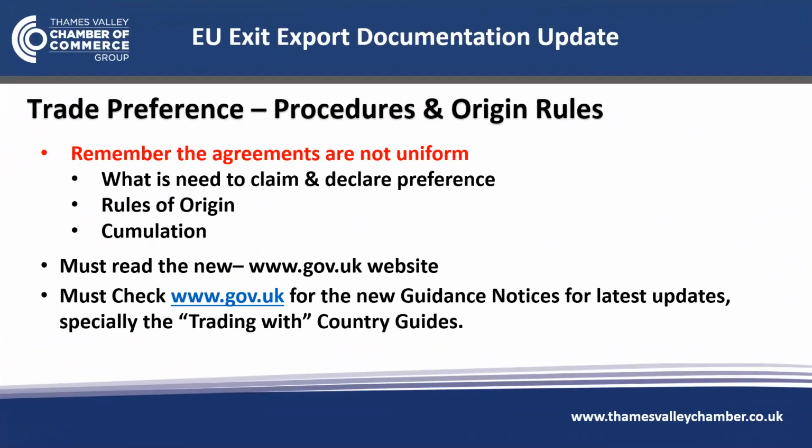As I mentioned before, the important thing about these trade agreements that we have is that they are not uniform. You need to check in relation to each one what you need to do to see if your goods qualify and how you declare preference. They do not have a uniform way of claiming preference either. So some may use an EUR1 preference document, some may use an invoice declaration. The rules of origin, I can't emphasize enough, are not the same. And the one that's causing a lot of problems is accumulation.